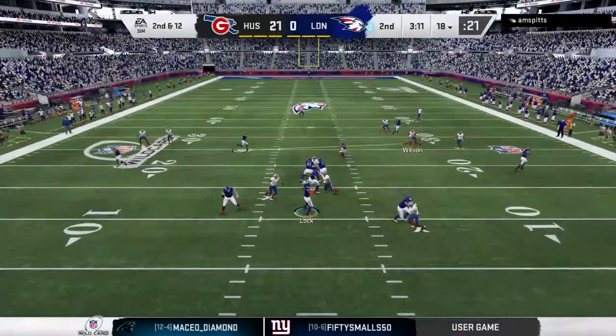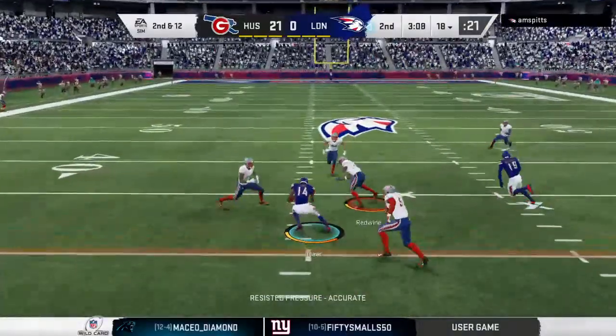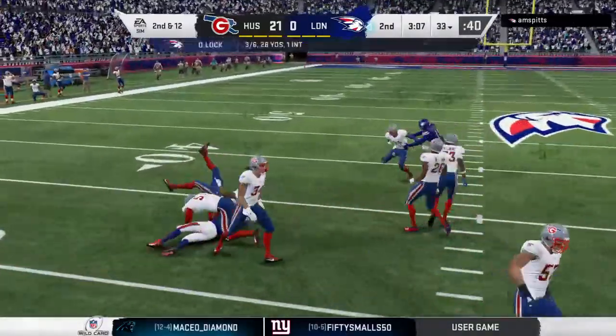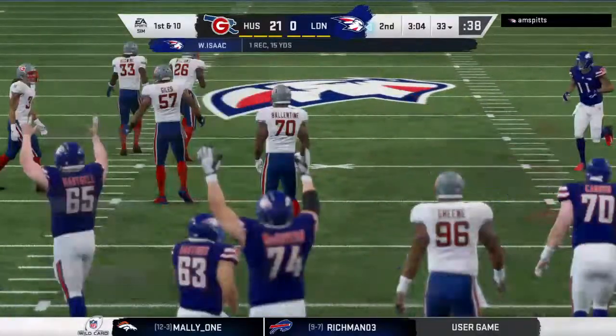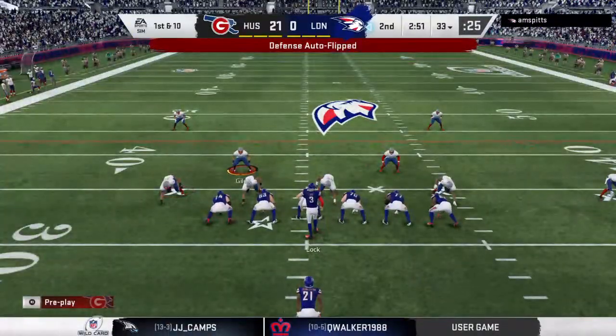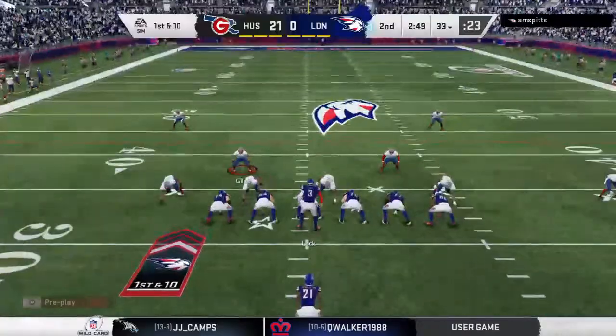On 2nd and 12, Locke. Throwing middle, and it's complete. His first catch of this wild card game, and it's good for a 1st down. So they'll come up 1st and 10 now from the 33.